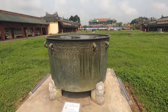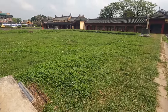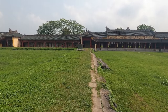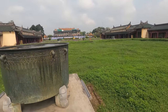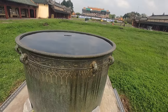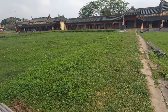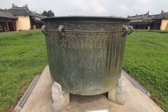By one of the Nguyen lords, one of the families, back in the 1600s, who preceded the Nguyen dynasty in the 1800s. But God, those things are massive. They're all holding rainwater. Oh, there's four of them. There's one, two, three, four in the middle of the courtyard. Very nice.